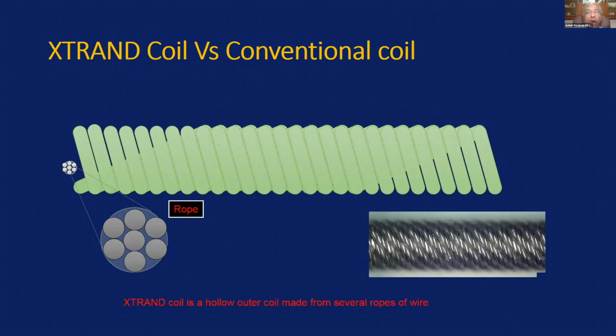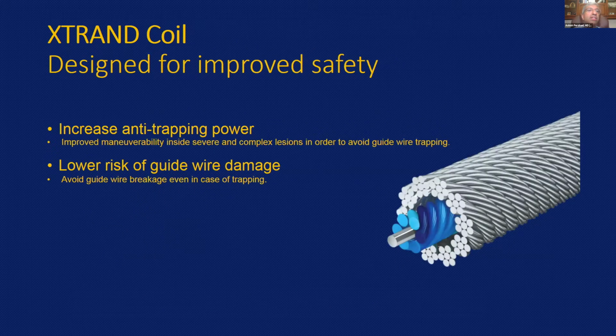So most conventional wires have a single coil. What X-stranding does is basically create a rope with multiple wires, and several ropes of wire create a coil. And like I said earlier, what that allows is that it prevents this wire from getting trapped and increases our maneuverability inside more complex lesions to prevent guide wire trapping. The other thing it does is it reduces the risk of the guide wire actually breaking, which we also see quite frequently in the most complex and highest J-CTO score cases that we've been attempting more and more at our center.